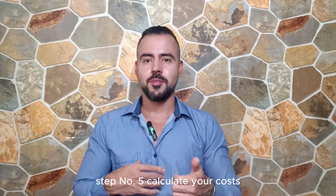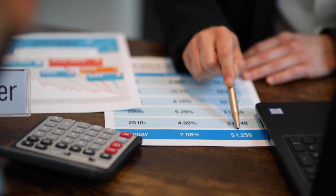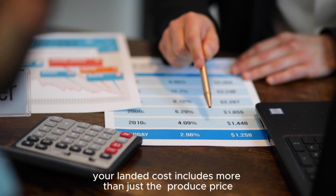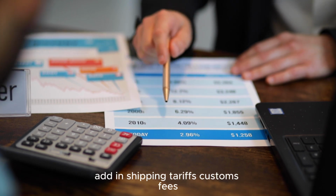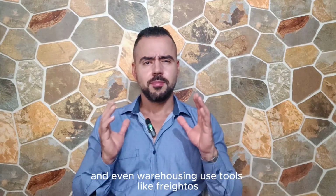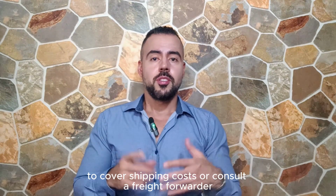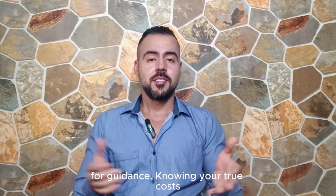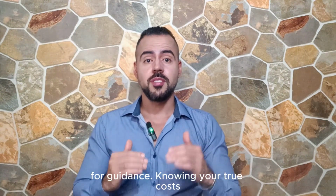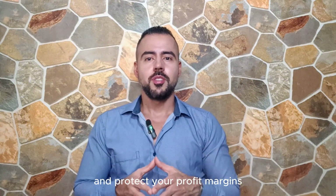Step number 5: Calculate your costs. Finally, do the math. Your landed cost includes more than just the product price, adding shipping, tariffs, customs fees, and even warehousing. Use tools like Freightos to compare shipping costs or consult a freight forwarder for guidance. Knowing your true cost will help you set a competitive price and protect your profit margins.